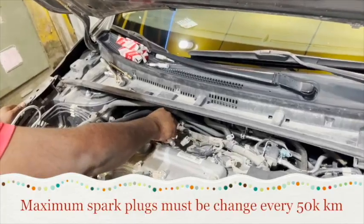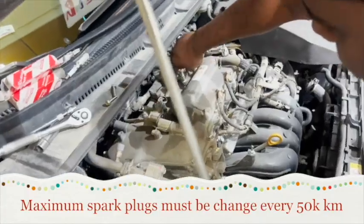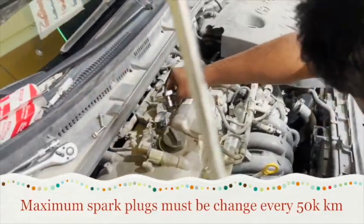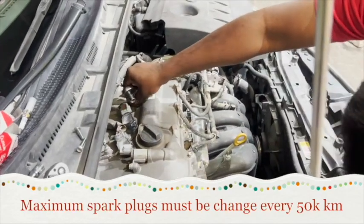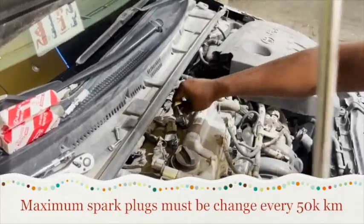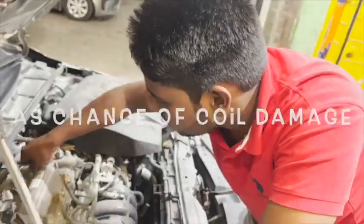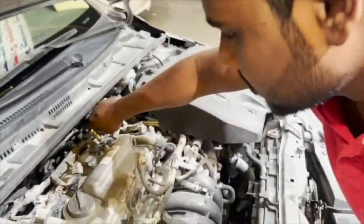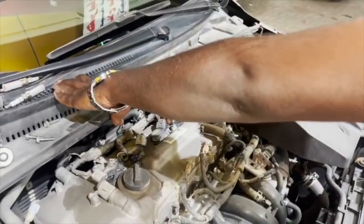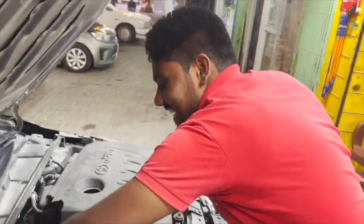As he mentioned to me, the spark plug must be changed every 50,000, not more than 50,000, because it will affect the coils. It may damage the coil of your plug, and furthermore the fuel average or efficiency of the vehicle goes down because the sparking affects the spark inside the piston. This guy also mentioned the same thing to me, so we have to change. Now we are waiting for him.